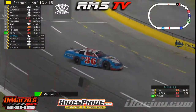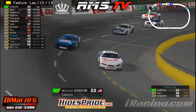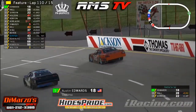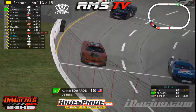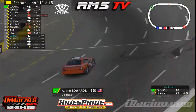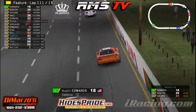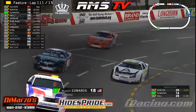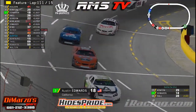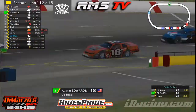Let's see. Royer is just back at the back once again, now in 10th spot. Gordon made it through. Actually, Edwards made it through that. He's up to the third or second spot. And it looks like Edwards is not sure what's going on there. Oh, he's just catching up to the pace car. Okay. Here comes the rest of the field. I think he's getting back to where he's supposed to be, third position there. Now one lap, 112 of 150.